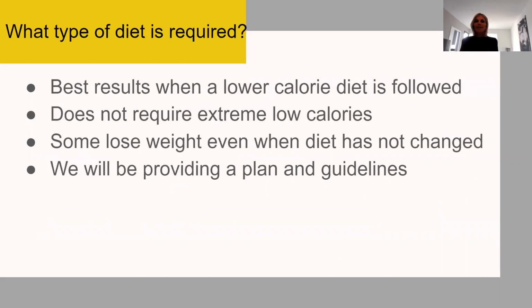What type of diet is required? I did a lot of reflecting on this, because for people that have been through our program, our programs are super effective. We do things very strategically to use the abnormal fat stores, because many diets alone cannot access that fat, but it requires commitment.